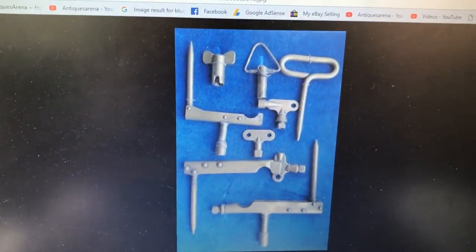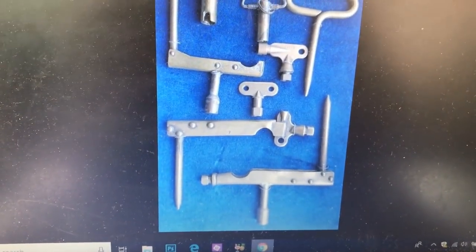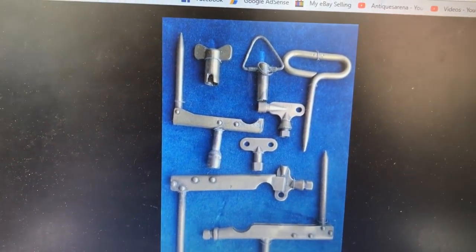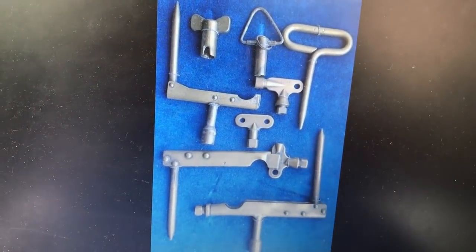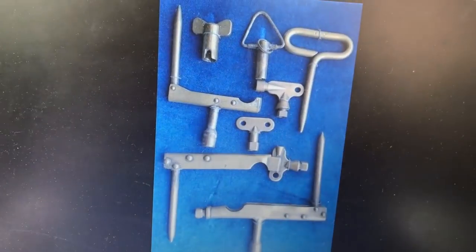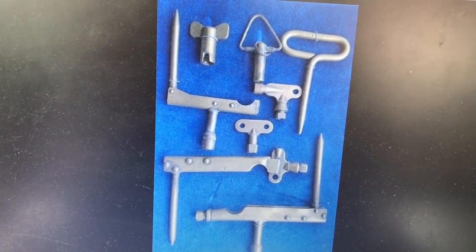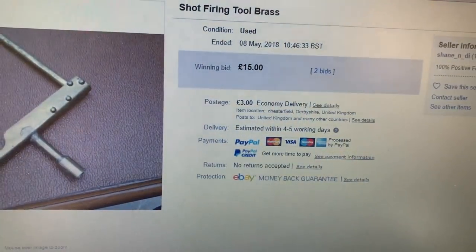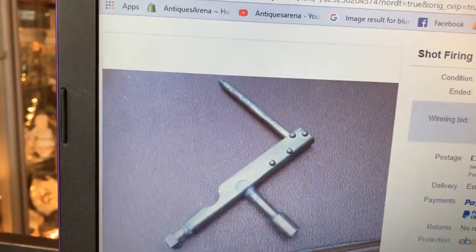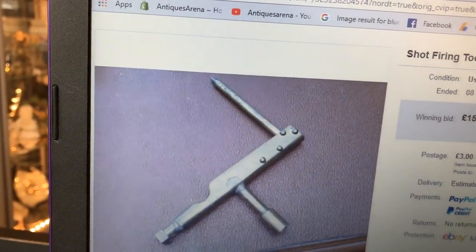Then we're going to look at the mining shot key I had, the tally key. Now, here's a few examples, different varieties that you can find. This spike is a powder spike for priming it, and then obviously you've got your keys for your detonators and things like that. Finding them sold is hard. But I did manage to find the exact one I've got. There you go. It's got the double key, the key there, and the powder spike that folds in.